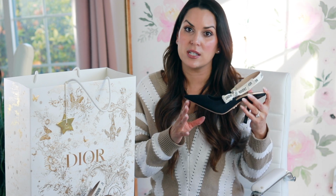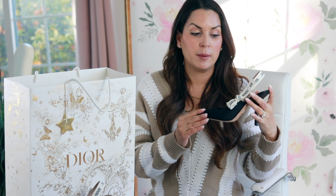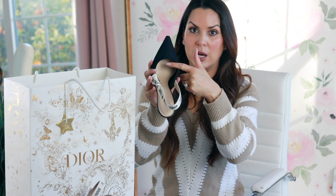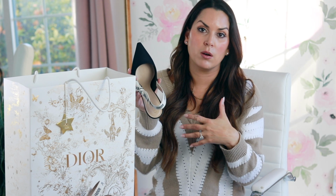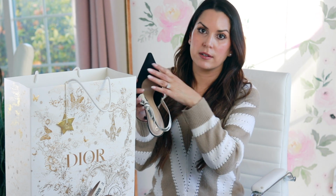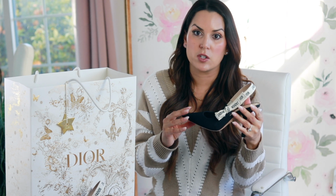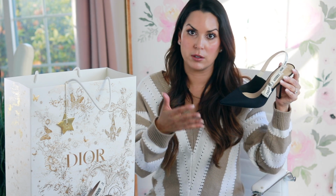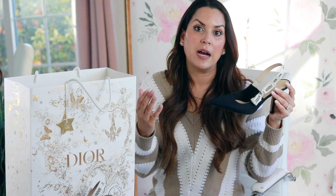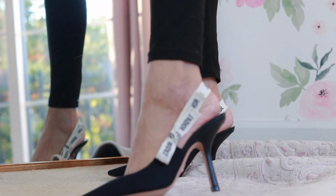I will say that I did size up half a size on this shoe. When I was trying them on, my SA did tell me that the toe box here will not stretch. Now I've bought Louboutins and other shoes that are tight here, and you can actually go get them stretched, or you can buy things to stretch them out. These, because this is a woven material, essentially fabric, don't have any give, and for this reason she said that she recommends sizing up at least half a size.